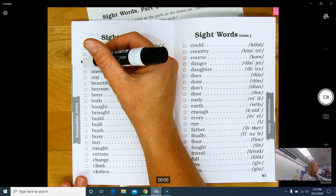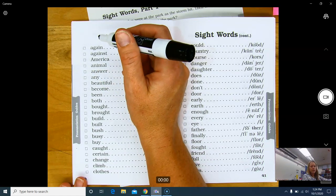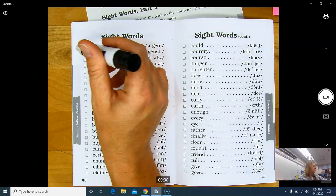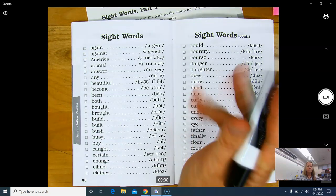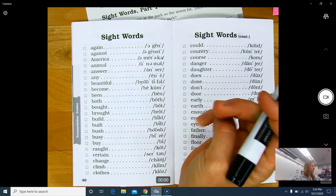And there are some check boxes here. So as you learn how to spell and read the words, you might want to check off your words so then you know which ones you have mastered in spelling and reading.